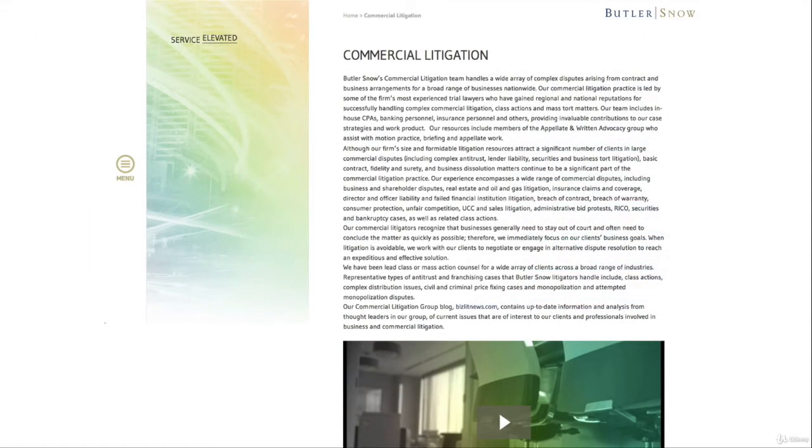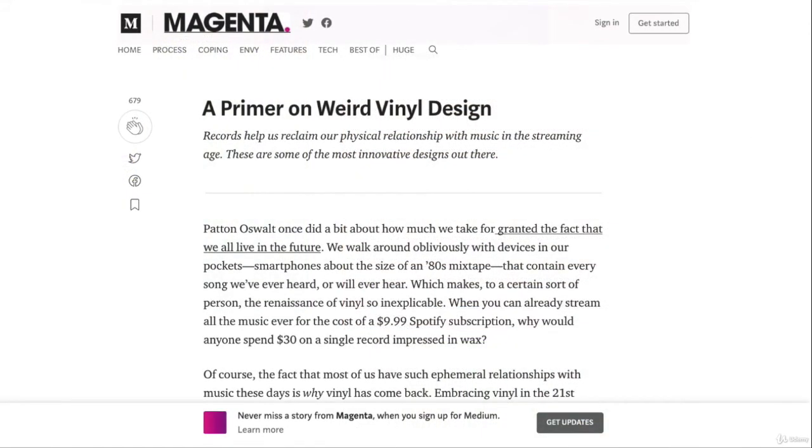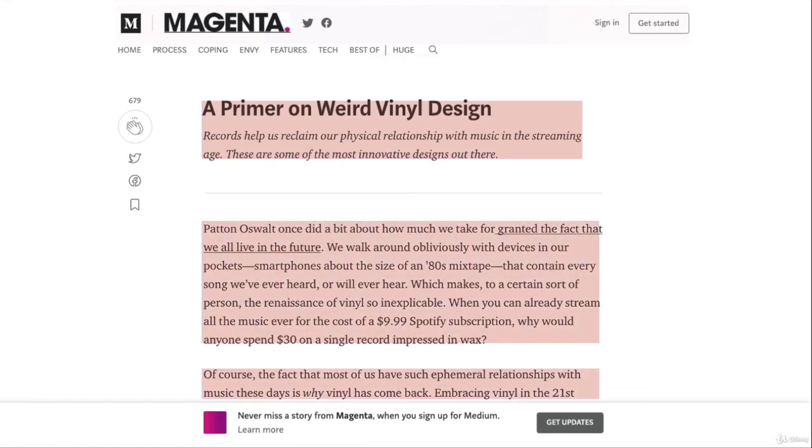Here's an example from the Butler Snow commercial litigation section of their website. Look at this. It's a big curtain of text. It's a big blob of stuff, and it is very difficult to chunk it out and read it quickly. That's because it all runs together. There are no rests. There are no stops. Doesn't work. By contrast, if you look at this article on Medium, you'll see that there are clear segments of information, clear chunks. Here's the headline, here's the subhead, and here's how the paragraphs work. All those spaces work together to make it really quick to read and comprehend and move through this very quickly.